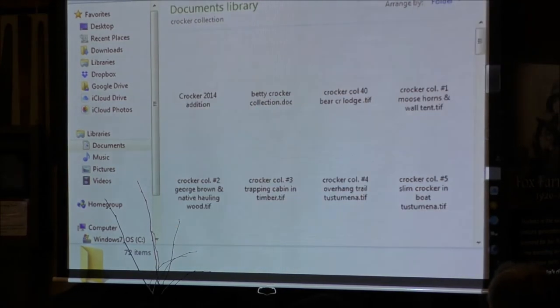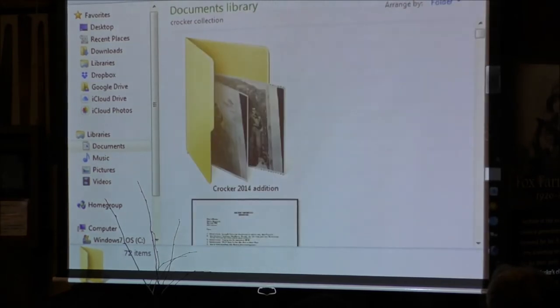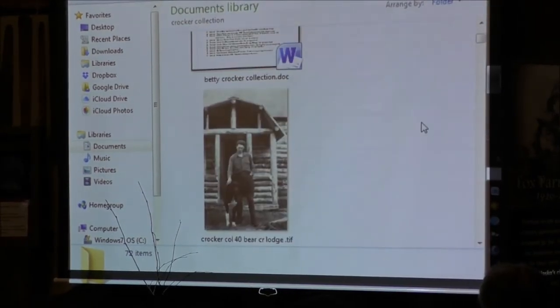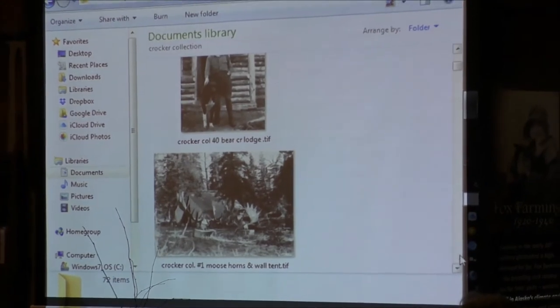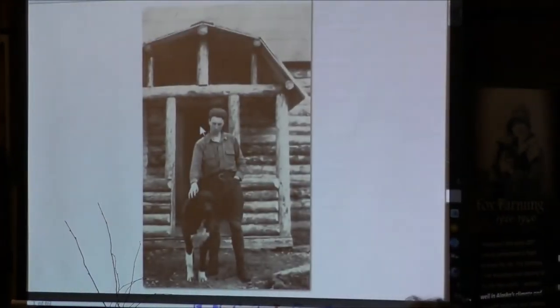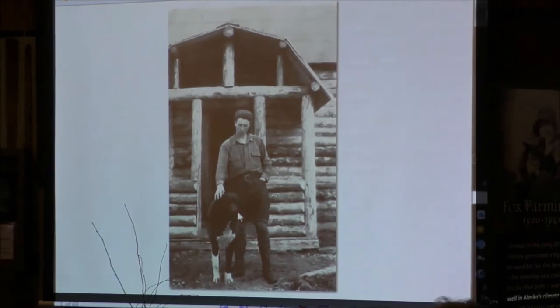So here are photos from the Crocker collection, ones that people are interested in, I can blow up. So there's Slim. Slim Crocker, probably in the 1920s, this is up on Tustamina Lake at Tom O'Dale's Lodge, and I believe this is Andrew Berg's big dog.